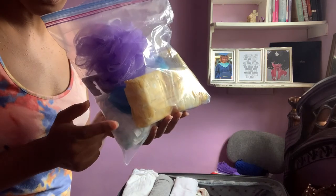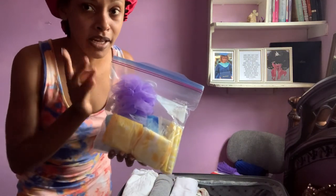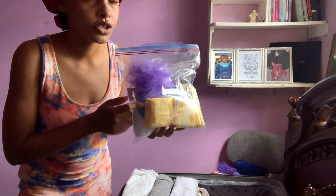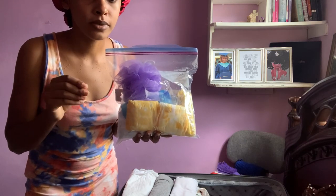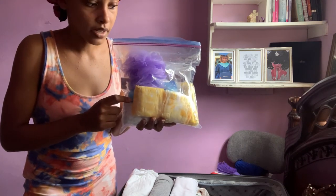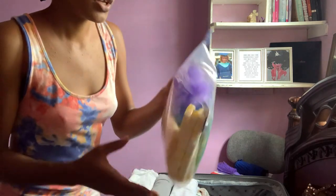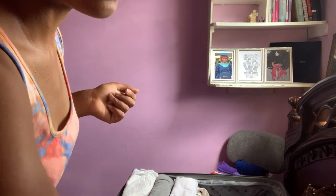I put a deodorant in here because I know me, I might just forget the actual deodorant that I'm using. Oh, this is a new one, and I don't want to do that. So when I already took my shower, I'm gonna just leave that other one here. I have one here, and I have a new toothbrush in here as well. So this is my sanitary kit. I don't know what I want to call that, but that's that.